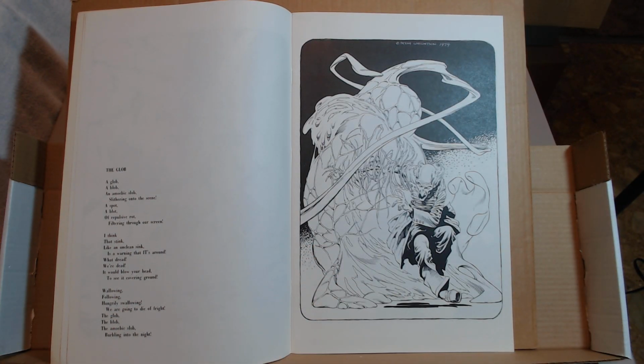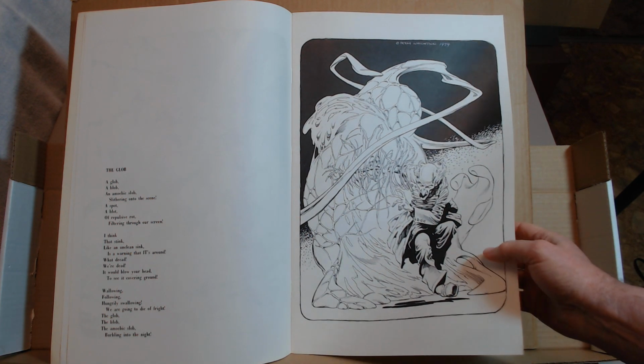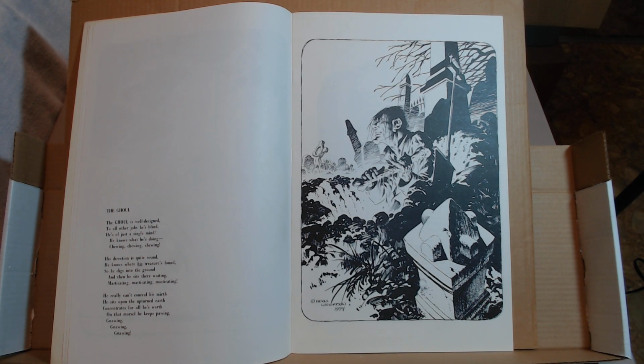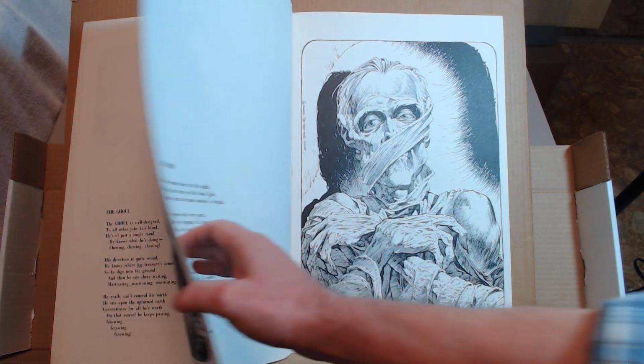The Glob. Some poor old guy trying to get away there. And just pause the video if you want to read the poems. The Ghoul. I don't think anybody drew graveyards and undead as well as Wrightson. I mean, even Graham Ingels, as great, and I do mean great, as he was, I think Wrightson surpasses everyone when it comes to undead and graveyards. Just my opinion. I'm sure other people have different opinions.